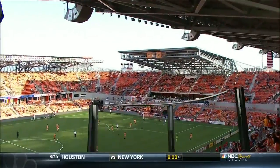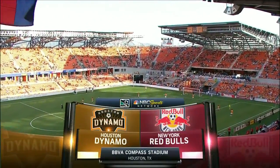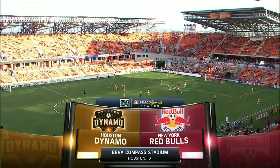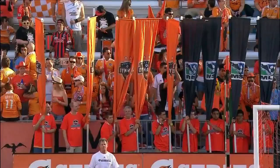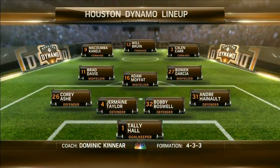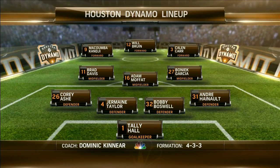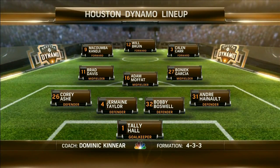Welcome to BBVA Compass Stadium in Houston, Texas for MLS on NBC Sports. Tonight, the red-hot Houston Dynamo host the star-studded New York Red Bulls in a battle for first place in the Eastern Conference. As he combines up top with Calen Carr, Matt Conji, and Will Bruin. Houston 5-0-2 in their last 7 games.